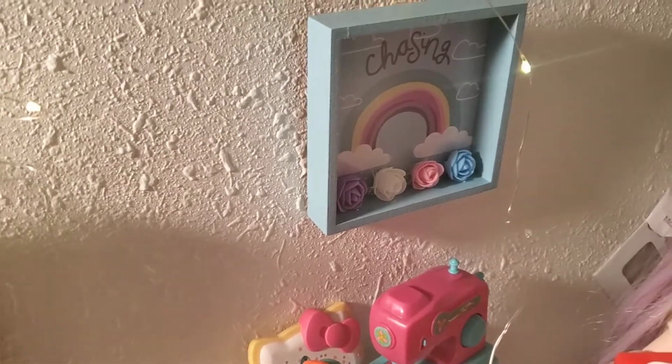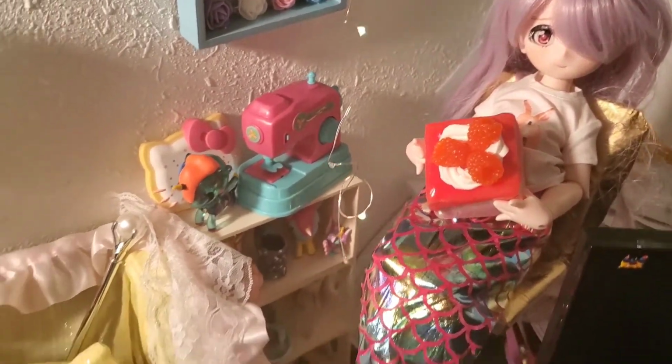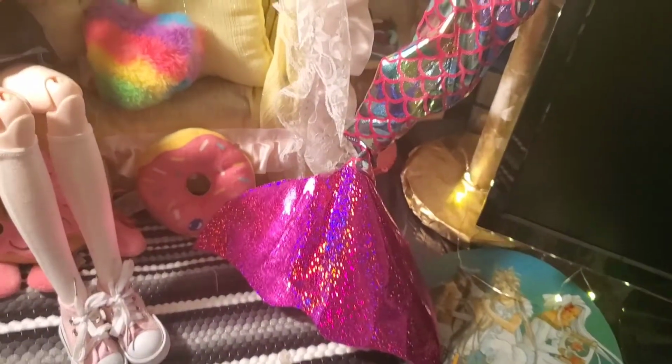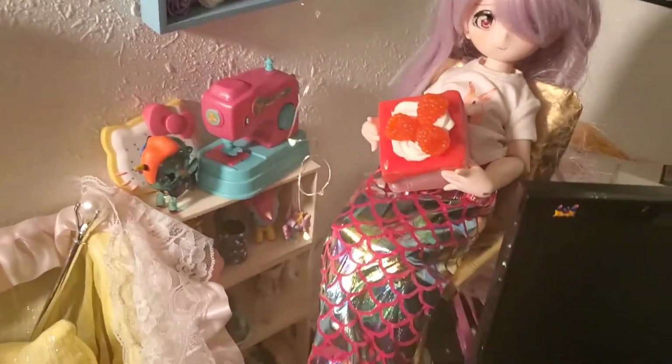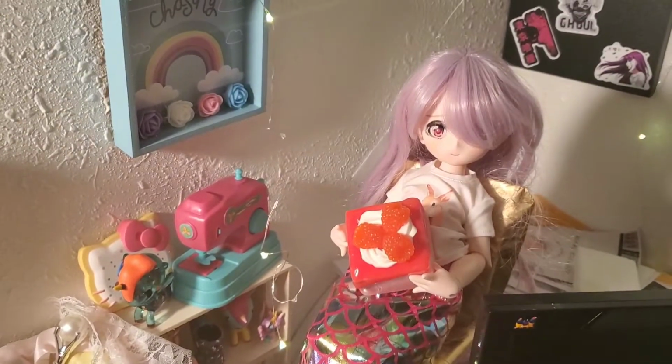I need to fix your hair, Hina. She is a mermaid now. So I took that little outfit and I just sewed the back up together to make it a tail that fits her. It looks like because of the length and how skinny it gets at the bottom, she's going to be the only one who can wear it, but that's okay.